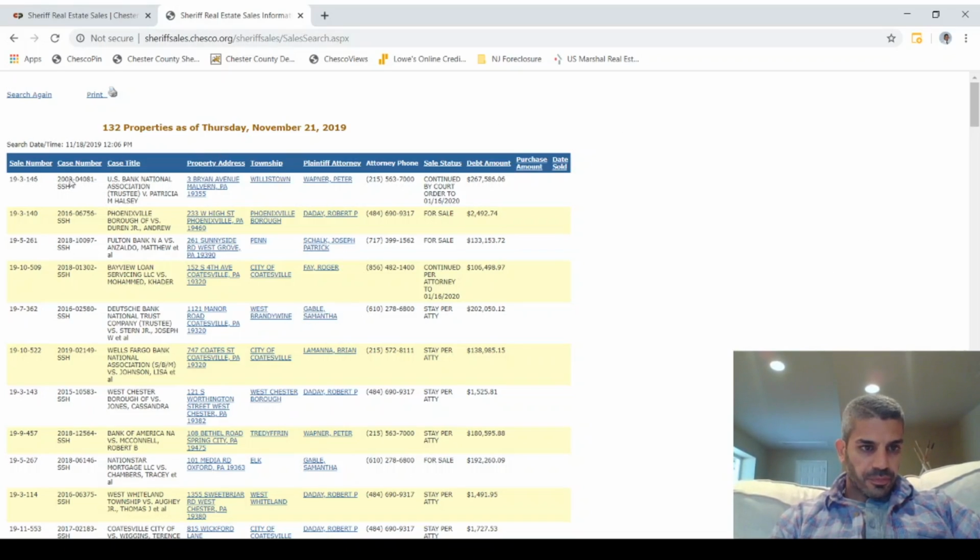So here we go. It gives you the sale number, case title, property address, the township where the property is located, the plaintiff's attorney number, and the sale status. This is important. We're going to talk about that in a second. The debt amount, and these will be filled in after the sale. So sale number, it is what it is.